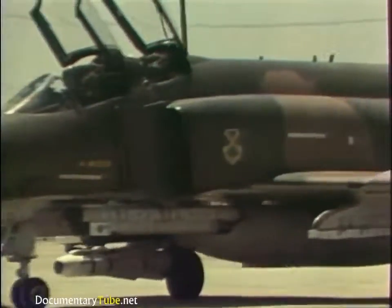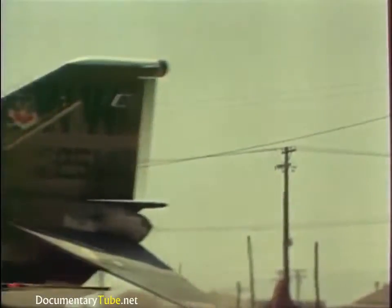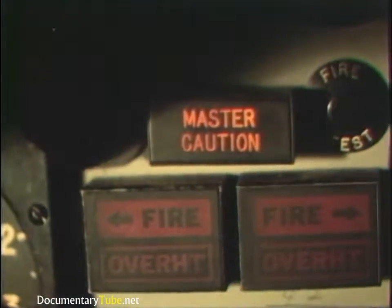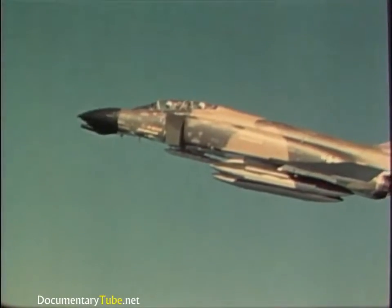I'm Lieutenant Colonel Roger Ayers, stationed at George Air Force Base. Fly the F-4G Weasel on the 17th of December. We were up at Tonopah Electronic Warfare Range as I completed a strike shot on one of the emitters up there. Got a blink of master caution light. Started to climb out, and the entire caution panel had failed.